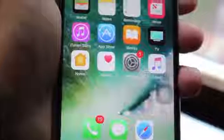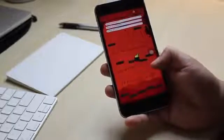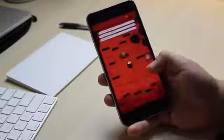So with all that being said, which one should you buy in 2018? Should you save a little bit of money and get the 6 Plus, or should you spend a little bit more money and get the 6S Plus? And in my opinion, you should definitely spend a little bit more money and get the 6S Plus. It'll last you much longer. It's so much better of a phone.